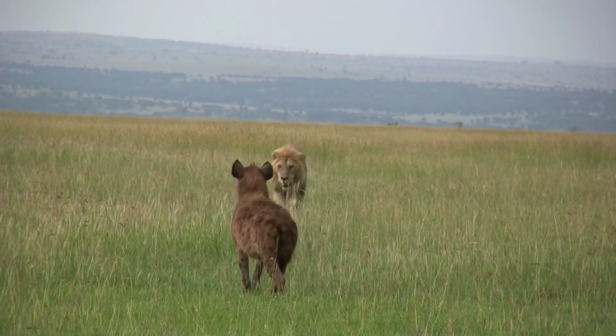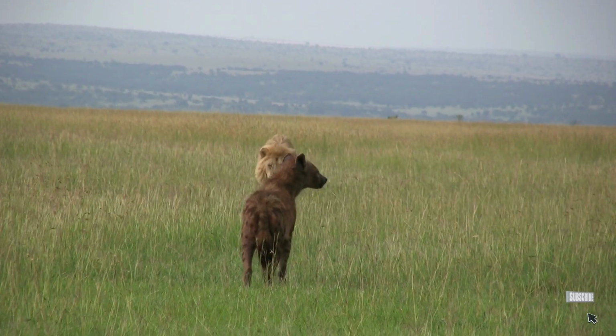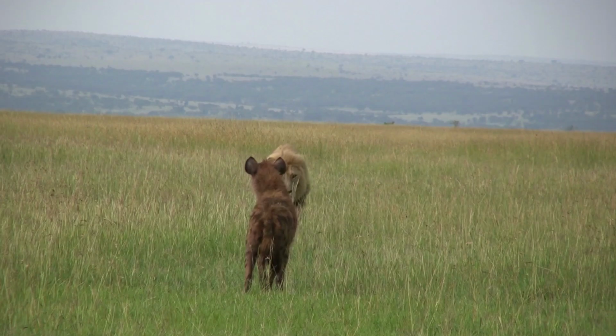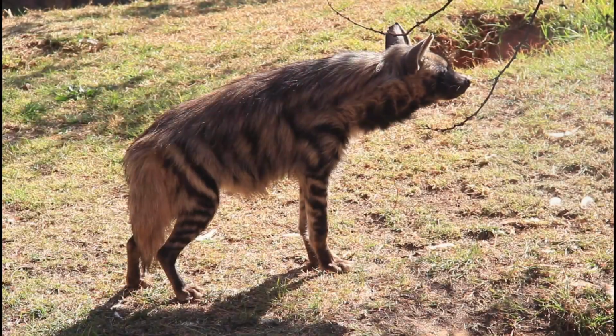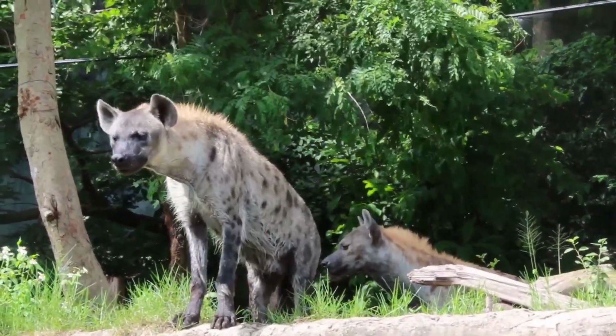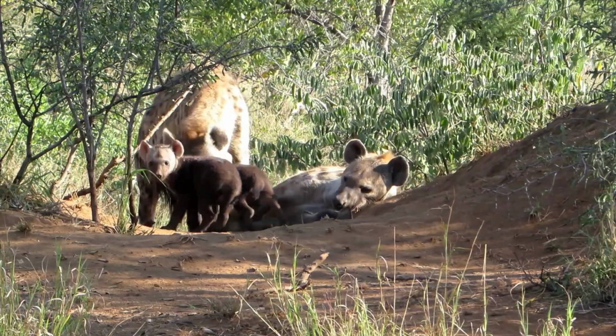Today let's know some facts about spotted hyenas and striped hyenas. The scientific name for hyena is Hyenidae. There are 4 members of the Hyenidae family. First comes the striped hyena, scientific name Hyaena. Second is the spotted hyena, which is the largest of all the hyenas. Their scientific name is Crocuta.